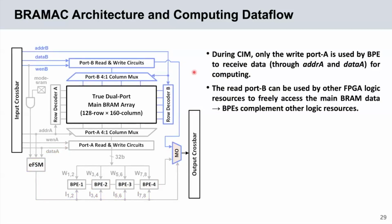So you can see that just now when I talked about computing in memory, I actually didn't touch port B. I only use port A to get the weight and the input activation from another block, maybe. So port B is completely idle when I do computing in memory. This means that we can use port B to do some other things.